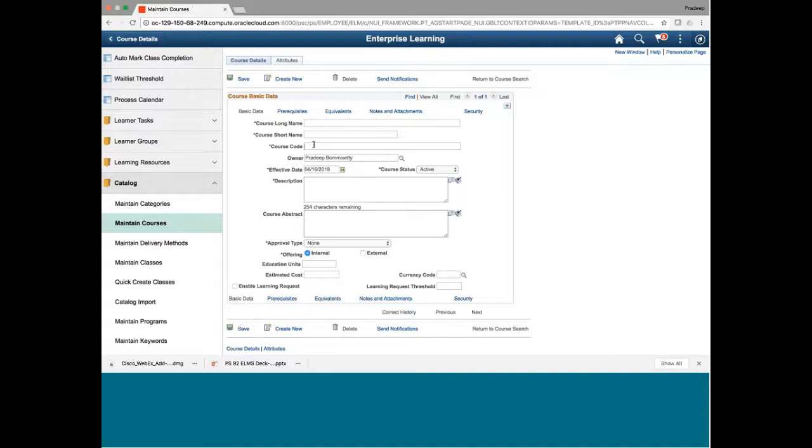If you want to do it in an automated way, you can select that. If you don't want to do it in an automated way, and if you want to do it as a manual process, you can do that as well. But again, if you do a manual process and you are creating the same course code, or duplicating it, the system will throw an error message.